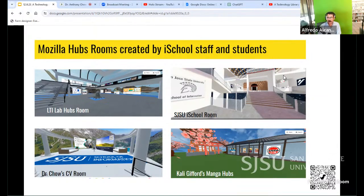So right now I want to kick it back to Dr. Chow, because I'm going to pass the mic on to Rosine, who will be talking about Mozilla Hubs. We're going to look at some of the Hubs rooms. We're going to look at actually Dr. Chow's CV room. And then from there, we'll hear from Irene Miller, who will share what it's like to go beyond just being a guest in a room, adding things and navigating through the spaces. So if you give us a few seconds, I'll pass the mic on to you, Dr. Chow, while we switch over and we bring Rosine to the screen.